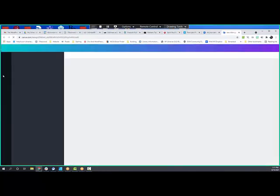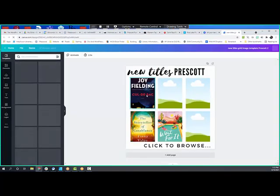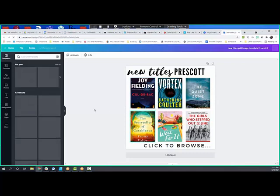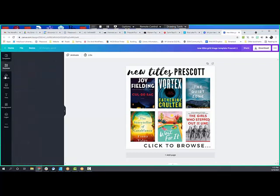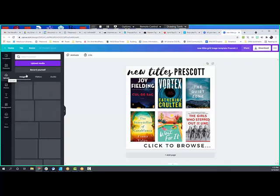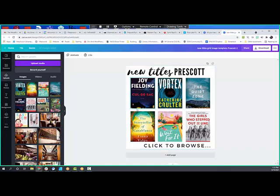I went to the frames section of Canva, and all I did is grab rectangle frames and plunk them in. So now, if I wanted to use this style, all I need to do to update that tile is grab a few of the hot books on my list and plunk them in from my upload section. So here you should see a few of the book covers. So now, if I wanted to update Joy Fielding, all I need to do is go over here, grab a book cover, and plug it in.